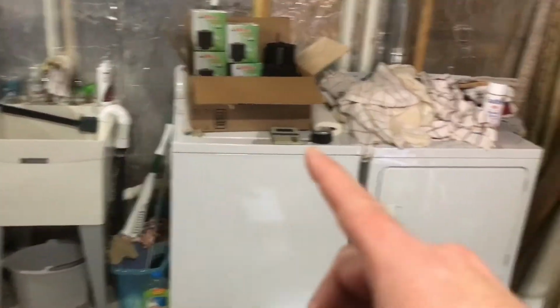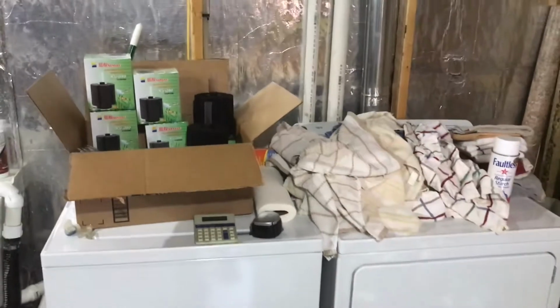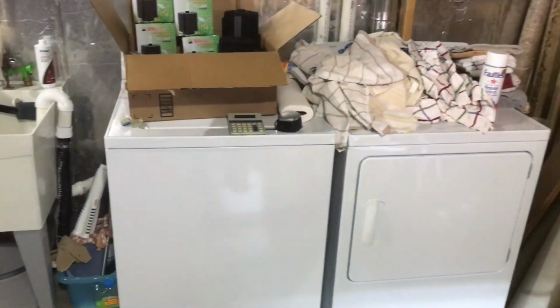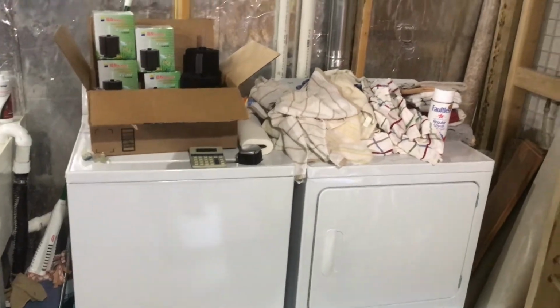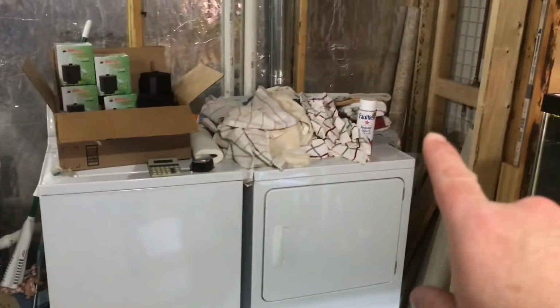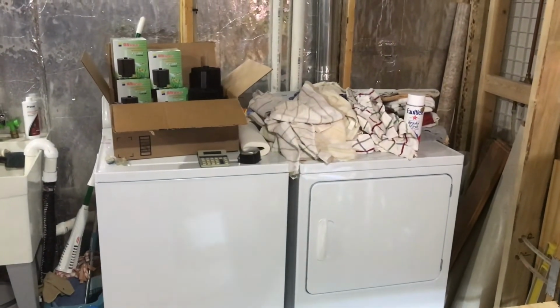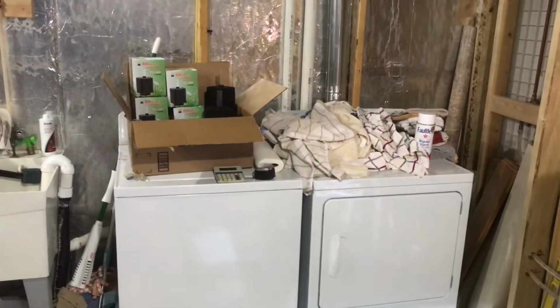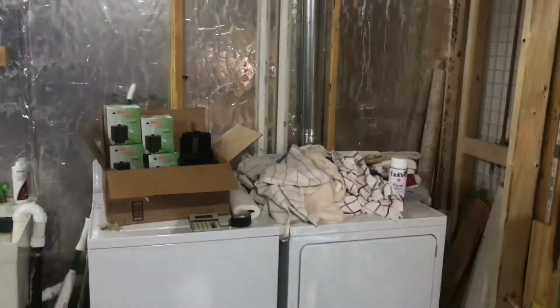But I have the perfect amount of room to build another rack over here. I've got my water source here. I've got drains right here, so I could do bulkheads and have those drain right into our drain system without any problem. And I've got the perfect amount of space here, so I could build a shelf and put 6 40-gallon breeders. So that's what I would like to do, is have 6 more 40-gallon breeders back over here.